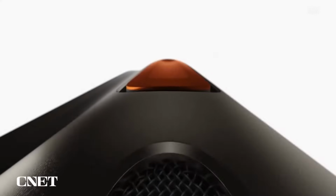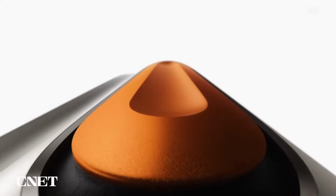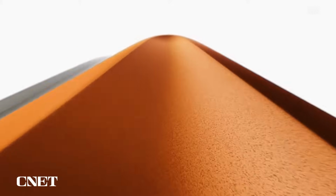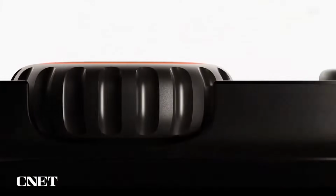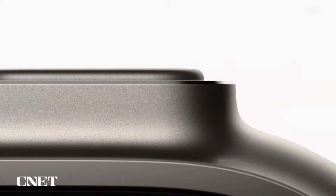We also added a new button, the Action button, in high contrast international orange. It's customizable and gives users quick physical control for a range of functions. The digital crown has a larger diameter and coarser grooves, and the side button stands proud of the case, both designed to be used while wearing gloves.